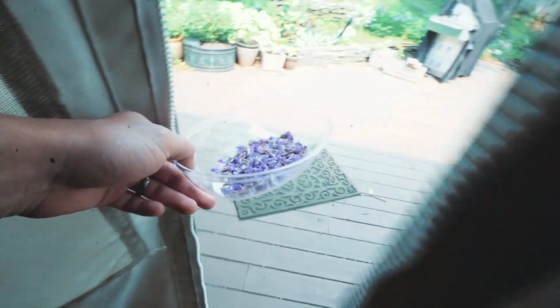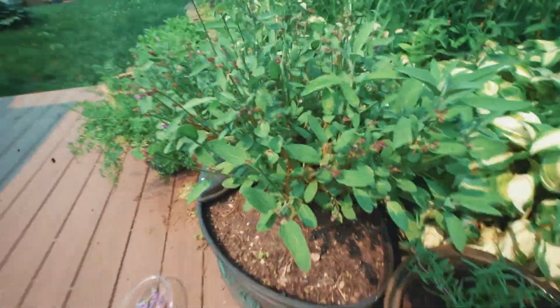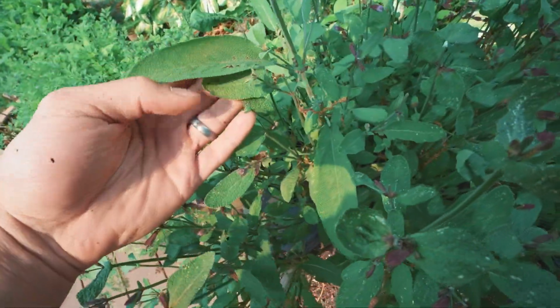That's crazy. It's wild. So we got some cool things done this morning outside. This is my sage plant right here. It's tremendous actually, which is really cool. Some of these leaves are ridiculously large. Like, look at this. Look at this sage, that's wild.